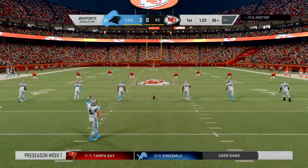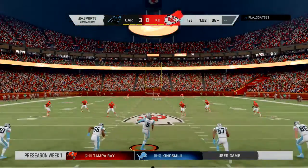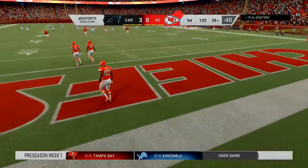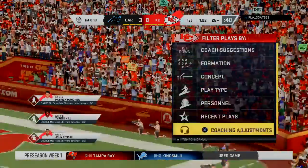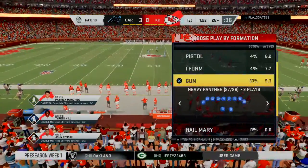So it'll remain to be seen how many drives this unit gets in, this being the preseason. But here they start with 3 points. Yeah, I don't know that we'll actually see them anymore. They got 3 points on the board, 1 drive here in preseason. In this game, baseball caps, NFL approved, of course, for everyone.